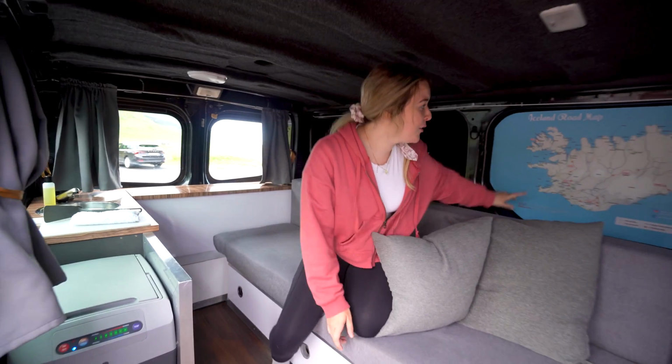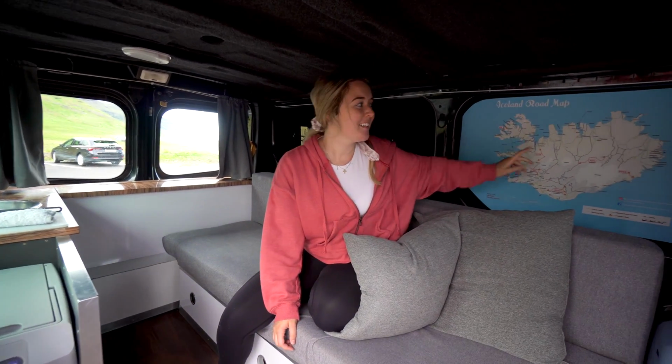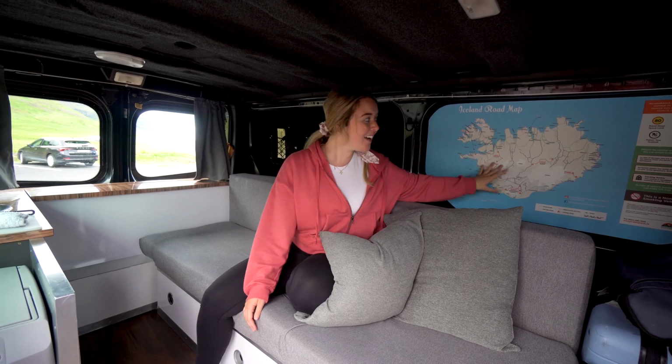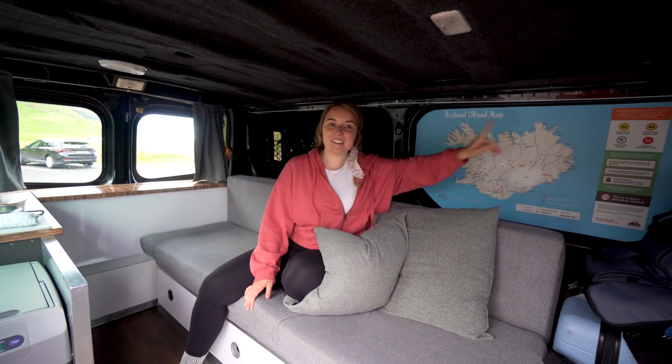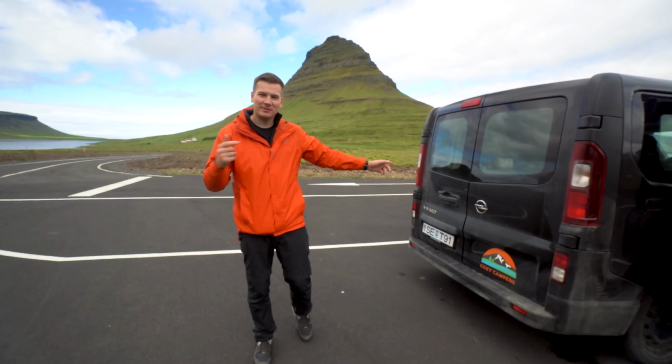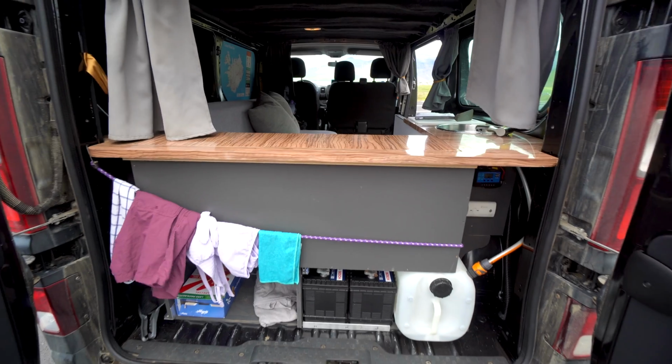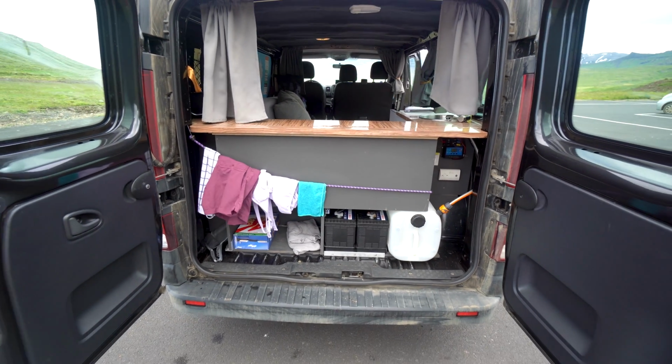There's also this fun little map on this side of the van. I mean, we haven't used it or anything, but it's just a fun little decoration to say, oh hey, we're over here, or we're up here today. So moving to the back side of the van. What's really nice about these doors is they have a nice locking feature here. They basically make sure that when it's windy, they'll just stay right in place.